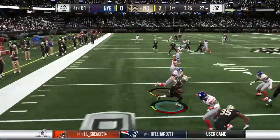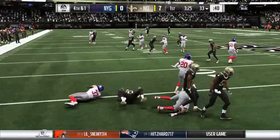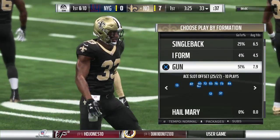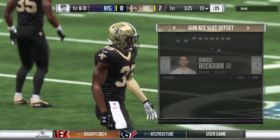Fielded just inside the 20. Nice job bringing that one back. 14 on the return. And the Saints will take over with a 1st down and 10.